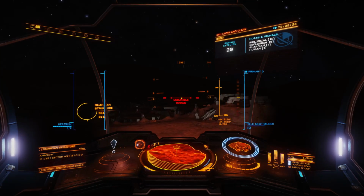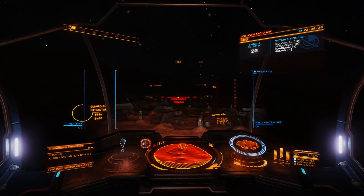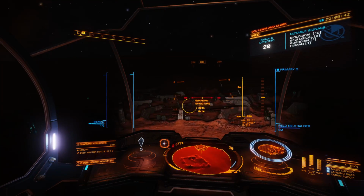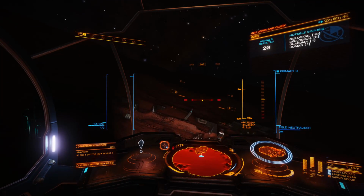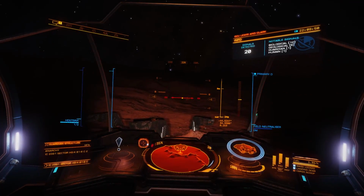Landing with lights alone here, not the night vision. I want to see what this actually looks like. Well, I'll look for a spot to put down. So this is Guardian tech, is it? Oh, hang on, is that lit up ahead? Something does actually appear to have power here.